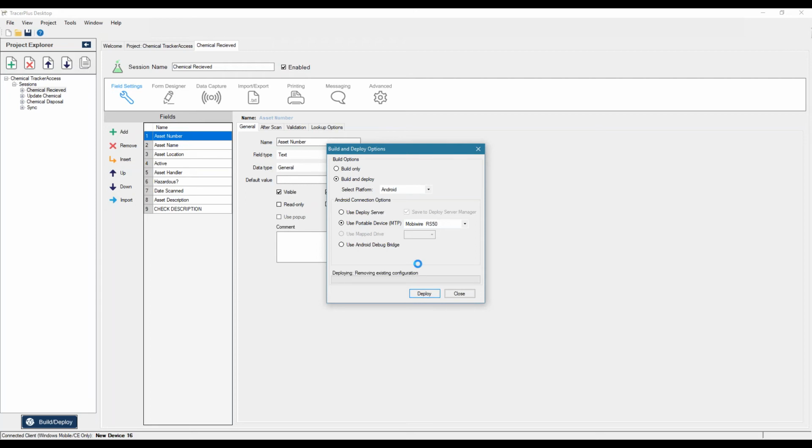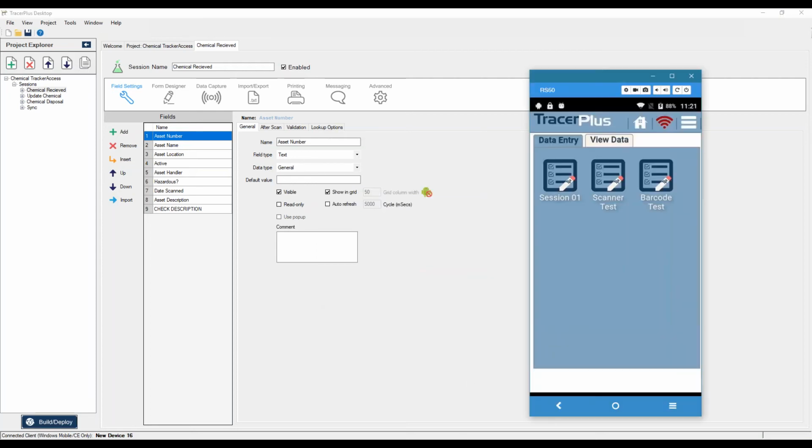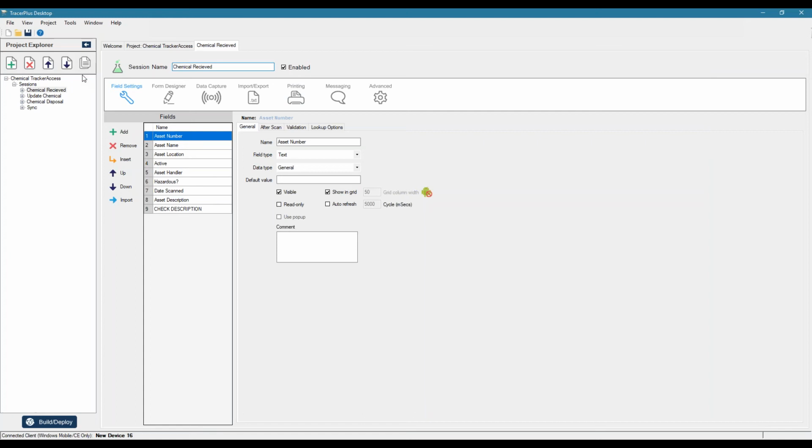And if I go back to my device, just click on a session to reload. So here's the session deployed to the device. You'll see that we actually used some different icons here. So these icons are customizable. You can use whatever you want. And you'll see that you can actually add those next to the session name here. So that can also make your application look more professional and enterprise class.